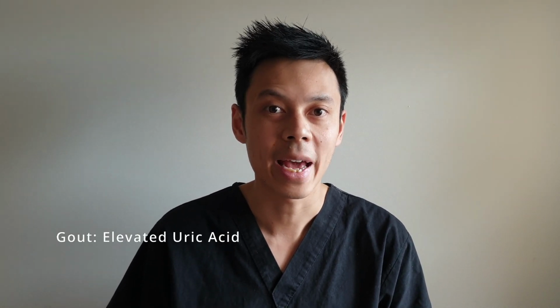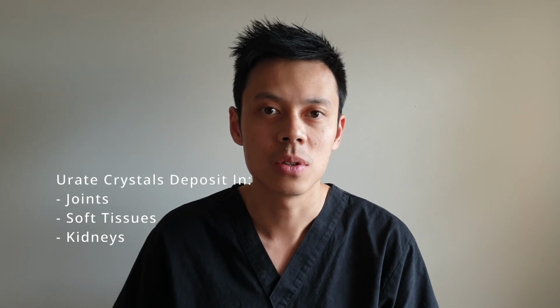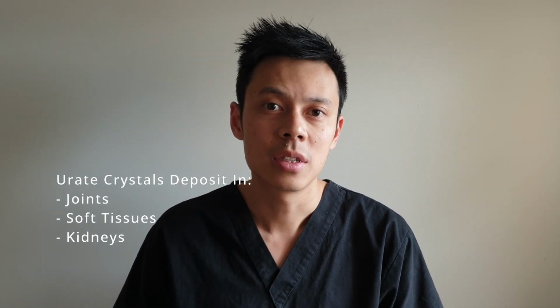Gout is a condition where there is an elevated level of uric acid in the body, and this leads to deposition of urate crystals in different areas of the body, such as the joints, the soft tissues, and the kidneys. This is what leads to the complications of the disease. When urate crystals deposit in our joints, it causes pain, swelling, and inflammation. And this is what most people know as gout.